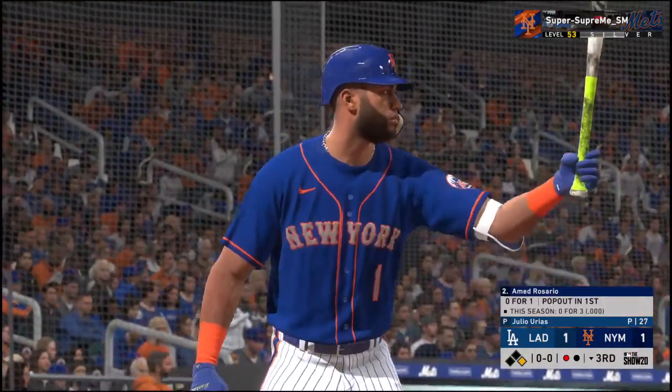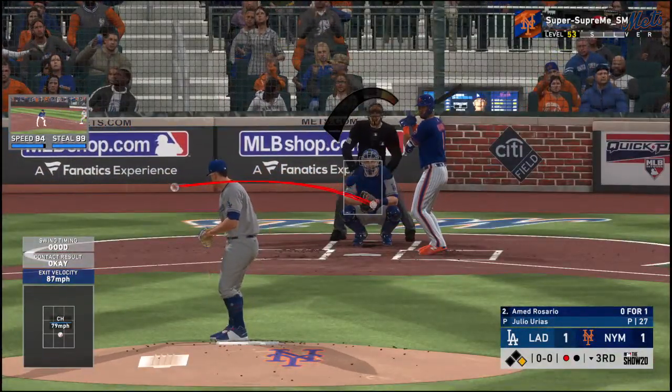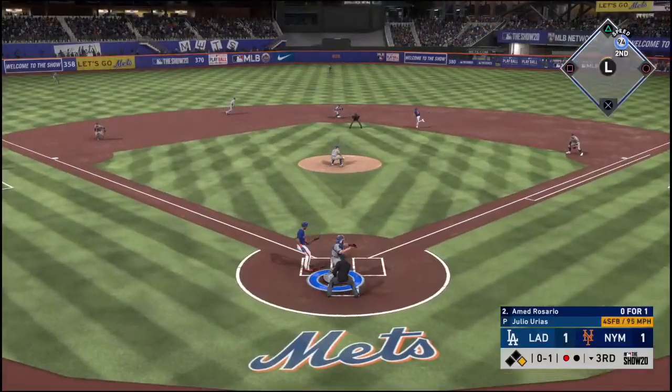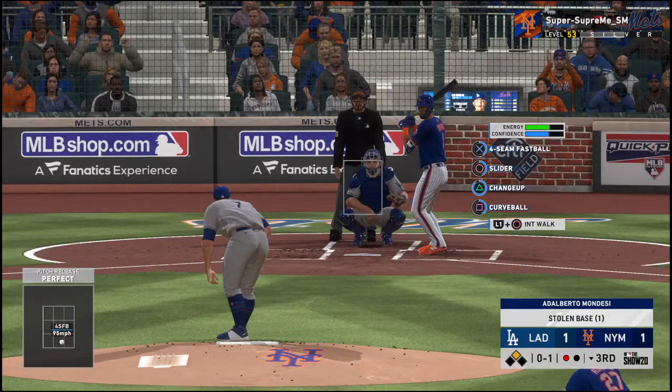Now at the plate, Ahmed Rosario 0 for 1 after a pop-out in foul territory his first time through. Yeah, Matt, he's got to make an adjustment right here. His swing definitely broke down, dropped his back shoulder, and thus the result. Meanwhile here, the throw down to second is not in time, and it's a stolen base.